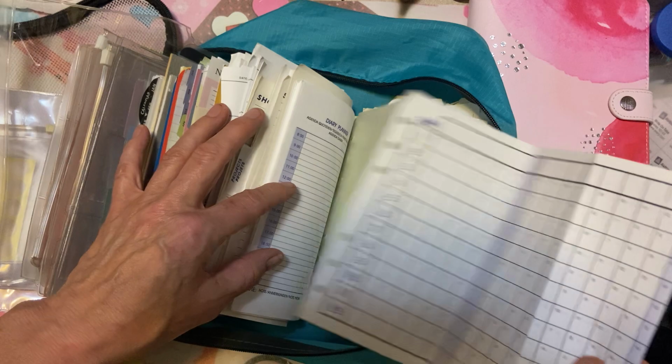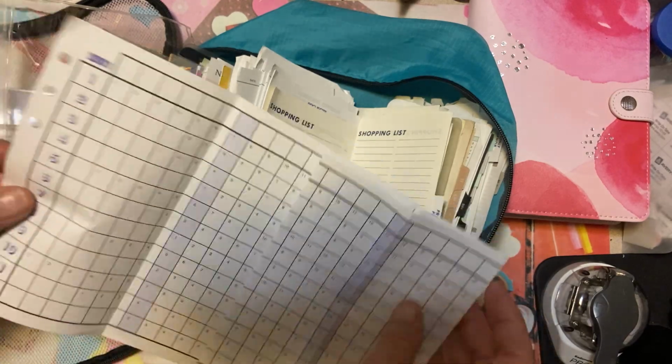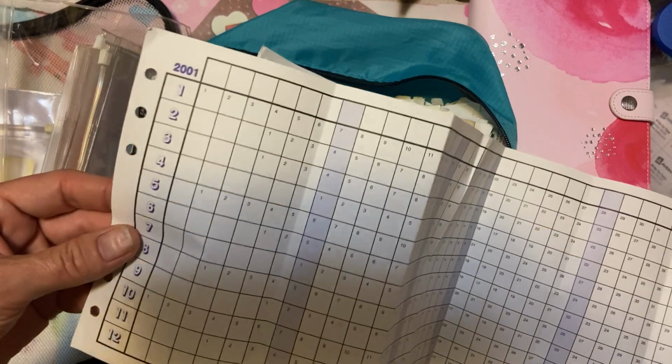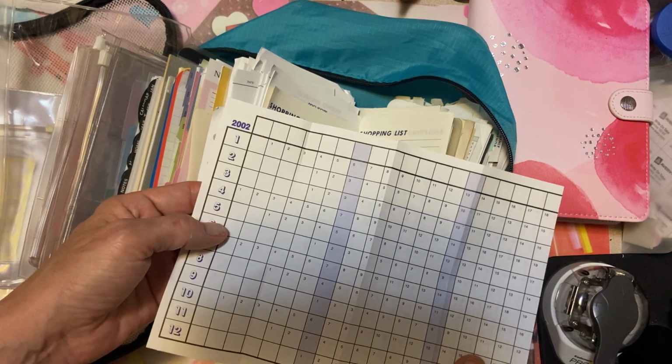And then look at this. I love this. Now look how far back it goes, folks. 2001. 2001. But does that bother me? Absolutely not. Because it's just a calendar. Just a calendar. And then 2002.